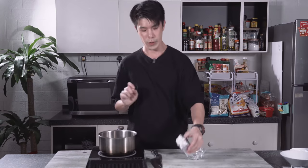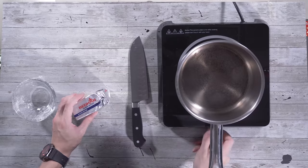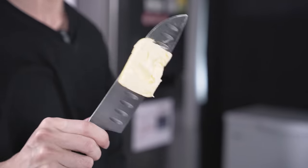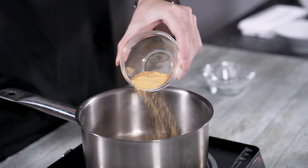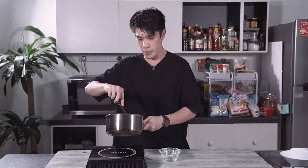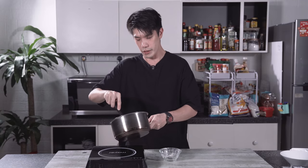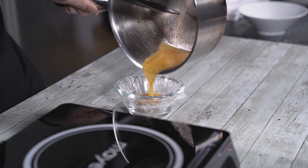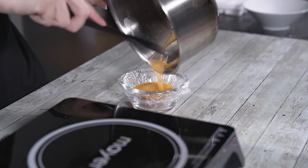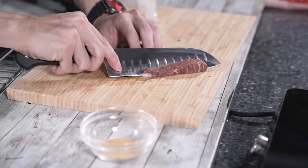Okay, so for the butter, very simple. Keep our heat on low and melt probably around this size. We are going to add in another one third of our seasoning. Let it melt inside. Okay, so now that the butter is fully melted, very simply pour it back into the cling film covered small bowl. We're gonna freeze this, and then after freezing this, we're gonna take it out and probably shave it or slice it. For our last step, we are just gonna slice up some beef.